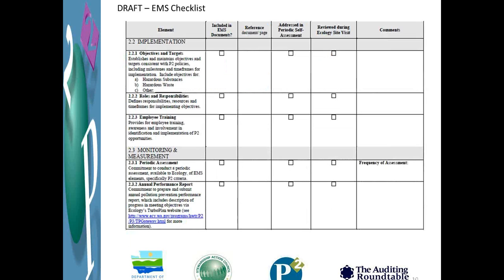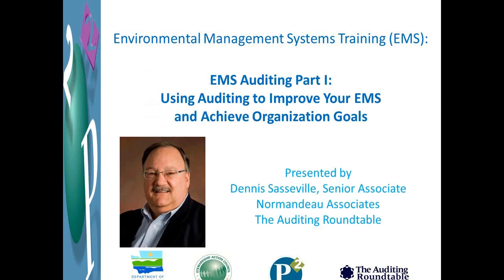And then, as you can see, there's a review of objectives and targets, roles and responsibilities, training. And then under item 2.3, we talk about the monitoring and measurement. And under that initial one, there's an area for periodic assessment. And so it's a commitment to conduct periodic assessment of your EMS, including specific pollution prevention criteria. And then, as I mentioned, there's the annual performance report. Next slide.